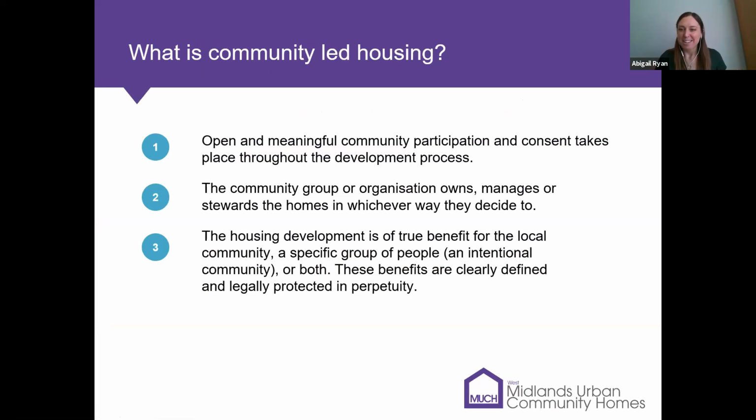So what is community-led housing is probably a good place for us to start, just to make sure we're all on the same page. This is a nationally agreed definition that we use. There are 3 core principles of what community-led housing is. The first is that open and meaningful community participation and consent takes part throughout the development of the homes. So communities don't actually have to initiate the scheme or build the homes themselves necessarily, though lots of them do. Either way, partnership working is quite common.